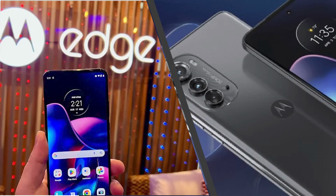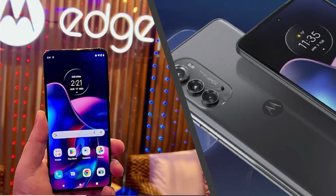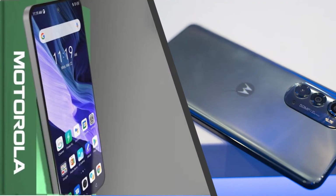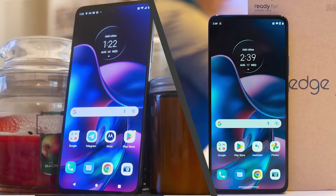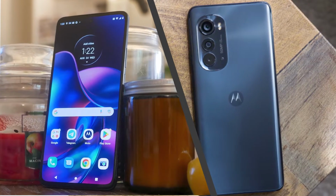Motorola Edge 2022 display. The screen on the Motorola Edge 2022 is a real winner, using an OLED panel that can refresh up to 144 Hz, which means on-screen content looks snappy and smooth. No matter what you're doing, even though the screen is large, the phone is slim and light enough that it's incredibly easy to hold and manipulate with one hand. We never got pinky tired during testing.